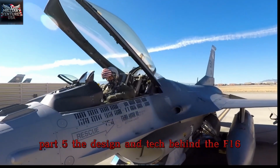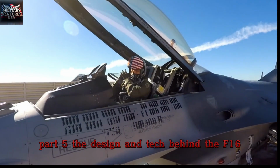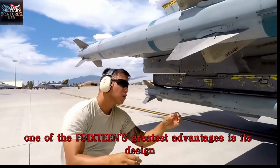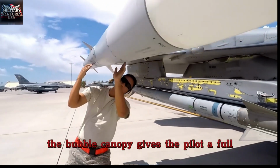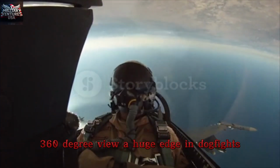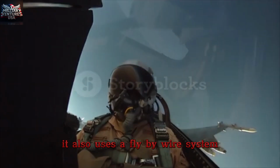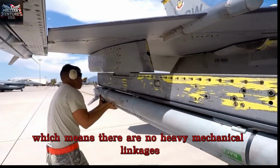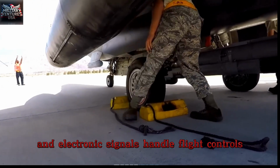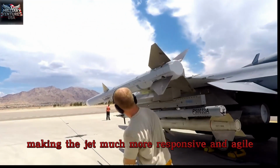Part 5. The design and tech behind the F-16. One of the F-16's greatest advantages is its design. The bubble canopy gives the pilot a full 360-degree view, a huge edge in dogfights. It also uses a fly-by-wire system, which means there are no heavy mechanical linkages. Instead, computers and electronic signals handle flight controls, making the jet much more responsive and agile.